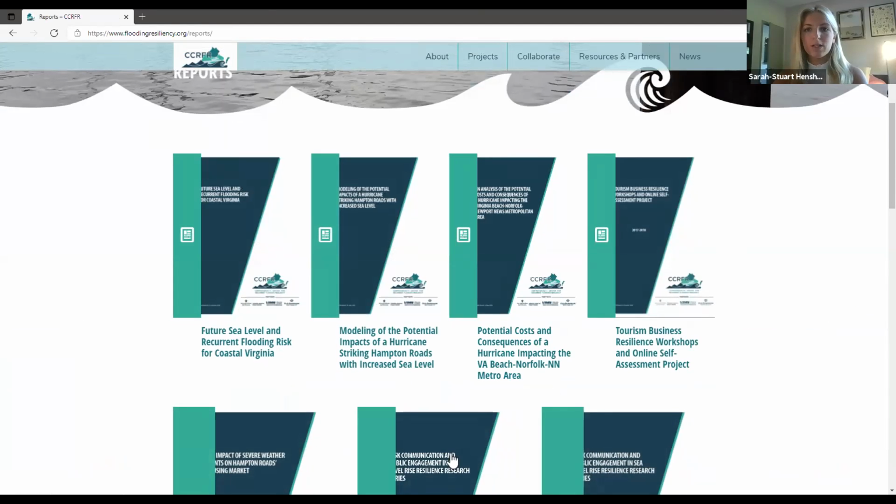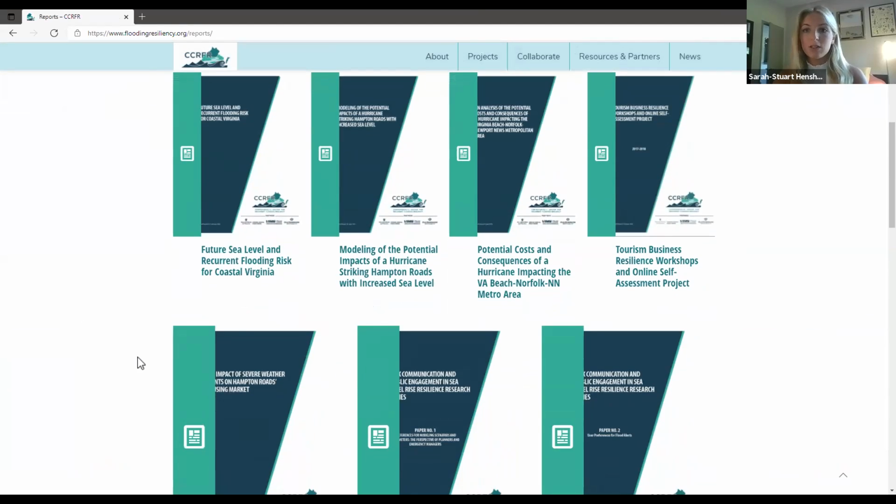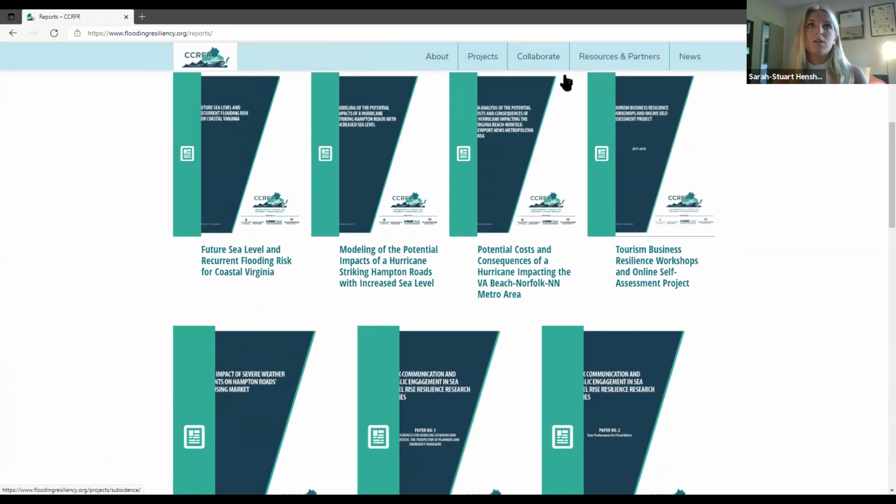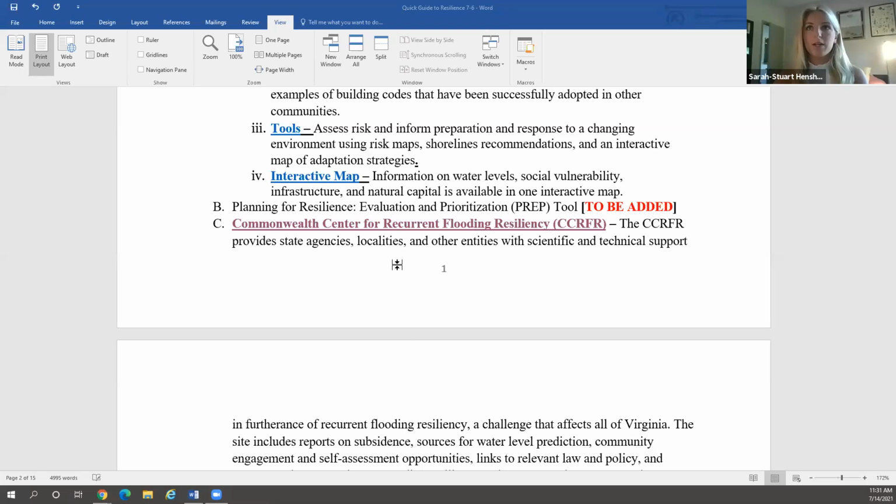You can see all the reports they have posted on this website in one place, ranging from studies on subsidence to the impact of severe weather on the Hampton Roads housing market. I just thought that was useful to point out for Virginia localities, because these studies are very specific to that area. So let me X back out of that. I'll open back up the quick guide. Okay, back to the quick guide.